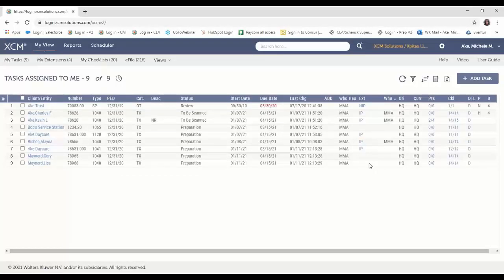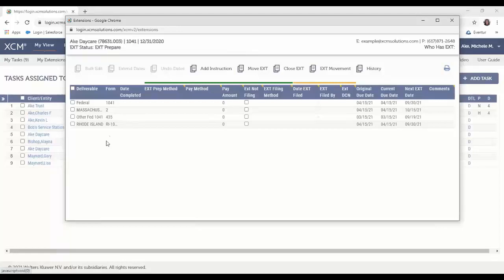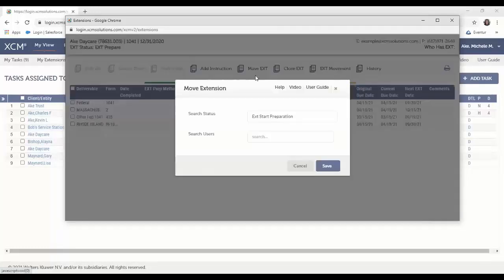So the whole extension process is really a separate entity. So I could take this extension that I just created. It's not assigned to anyone. I have the task, Ake Daycare, for 1041, for 12/31/20, but I want someone else to work on this extension for me. So by coming in here and clicking on Move Extension, right here, it's going to ask me what status I want to go to.